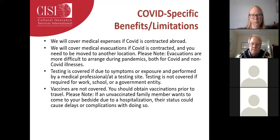A little note here is that if you have an unvaccinated family member and they want to come to your bedside due to a hospitalization, I did mention earlier emergency medical reunion coverage, their status could cause a lot of delays or complications even with doing so if they are unvaccinated. This is because it's going to be a broad range depending on the country in terms of what their own rules and regulations are.